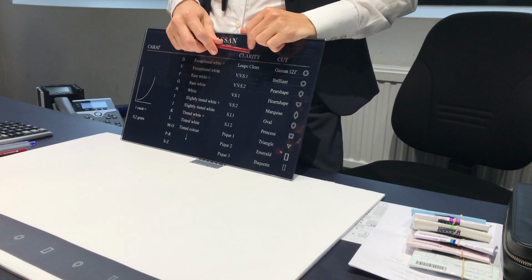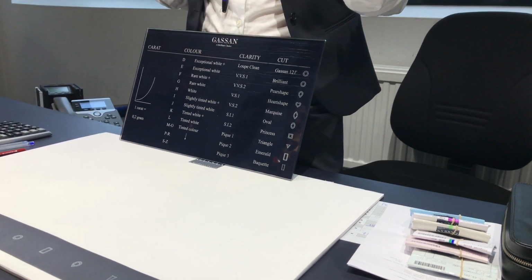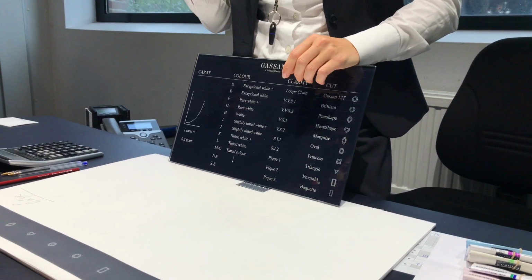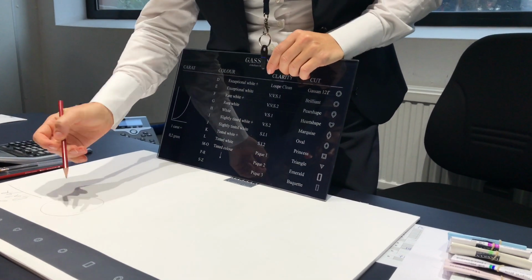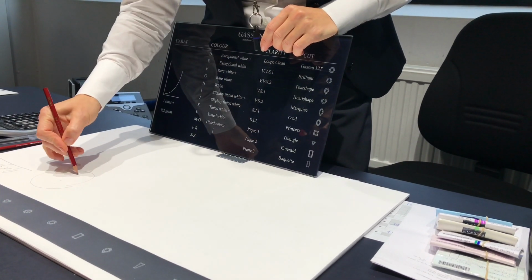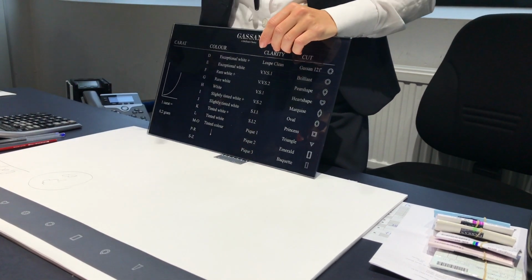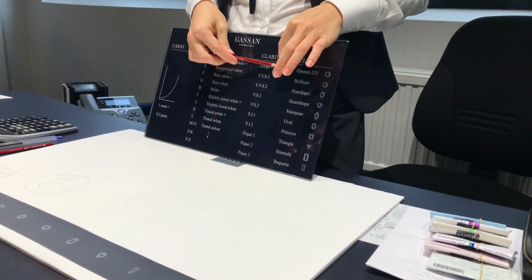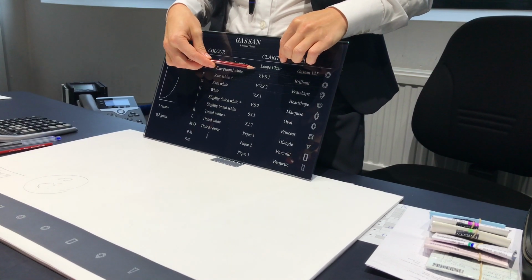Clarity is actually how pure the stone is. All natural stones have some inclusions or impurities in them. It can be black points, milky stains, scratches within a stone, or any enclosed mineral. Loupe clean means a perfect stone, no inclusions at all.